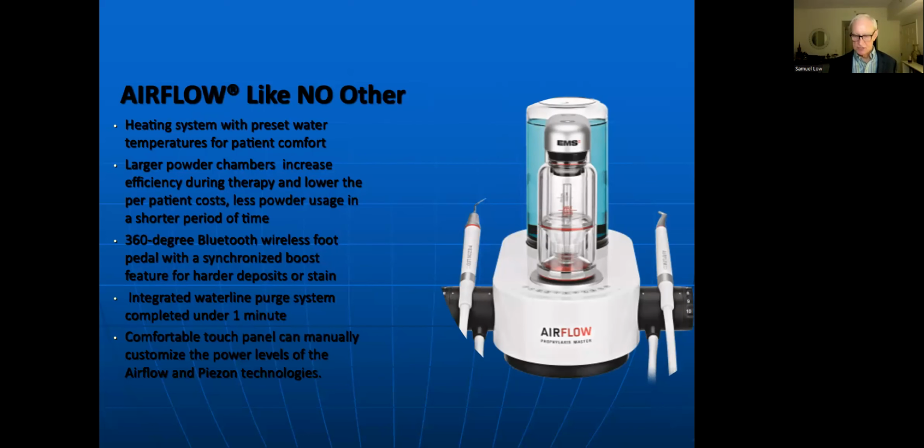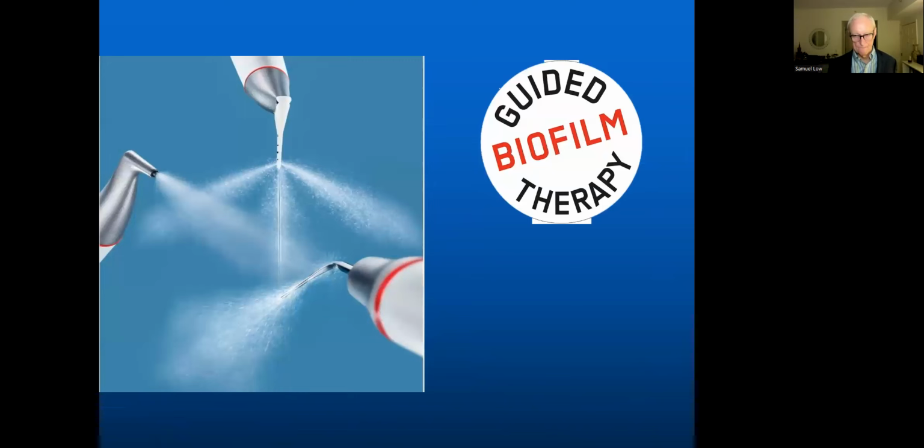And again, this is an airflow device by EMS. And it has on one side, on the left, your piezo. On the other side, it has your erythritol powder. It warms the water, and I would ask that you truly look at EMS airflow. And if you email me, I will have websites for all of this.